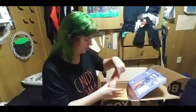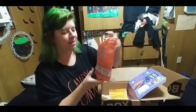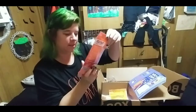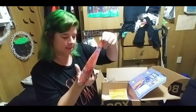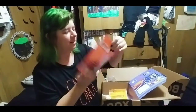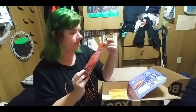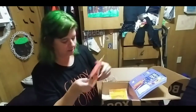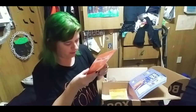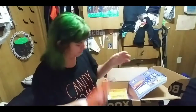And then we have Moo Moo Pies recipe beef treats with oatmeal and molasses. Aw. I don't want to open these because I want them to stay fresh for the party, but you get Moo Moo Pies, soft baked biscuits. That's so cool.